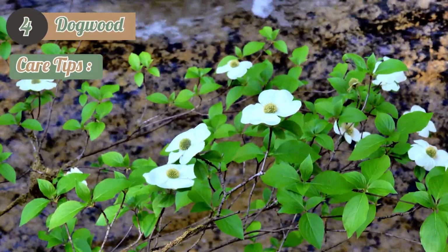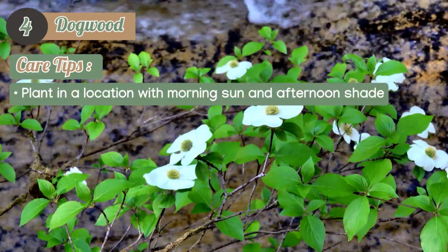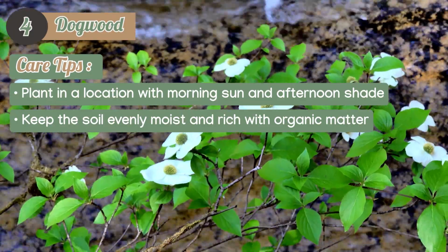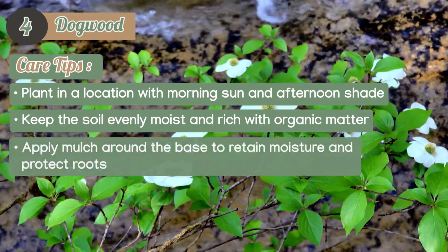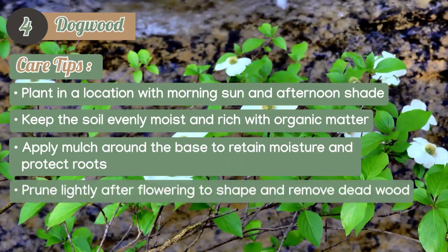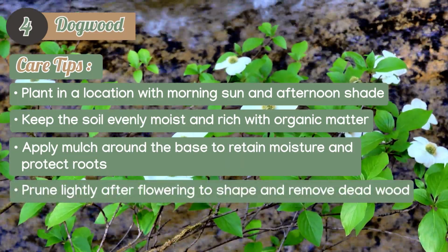Care tips: plant in a location with morning sun and afternoon shade. Keep the soil evenly moist and rich with organic matter. Apply mulch around the base to retain moisture and protect roots. Prune lightly after flowering to shape and remove deadwood.